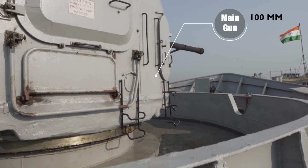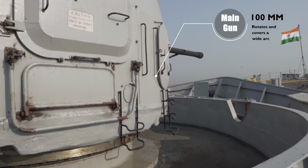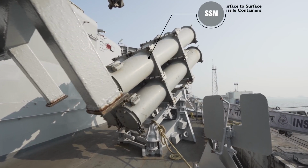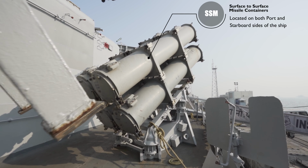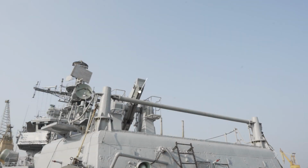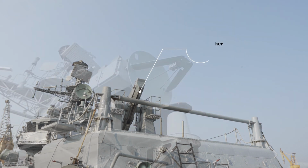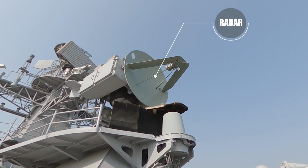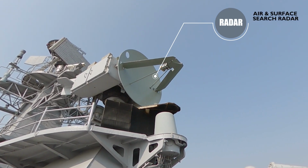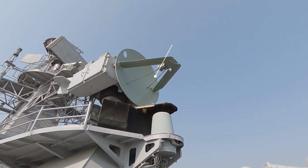This is the main gun of the ship. And these, of course, are the surface-to-surface missile containers and the surface-to-air missile launcher. The various radars and sensors can now be seen, which enable the ship to detect other ships and aircraft at long ranges.